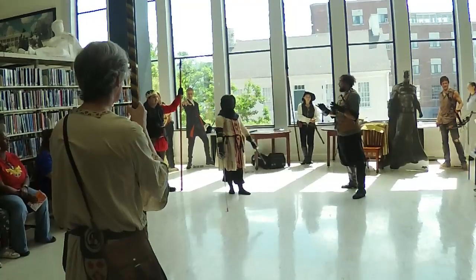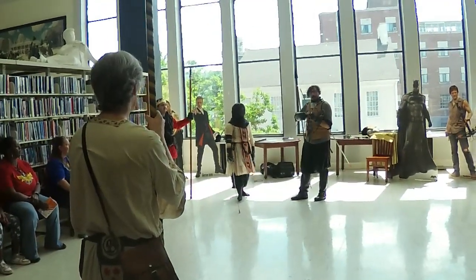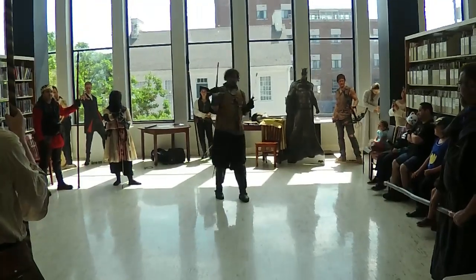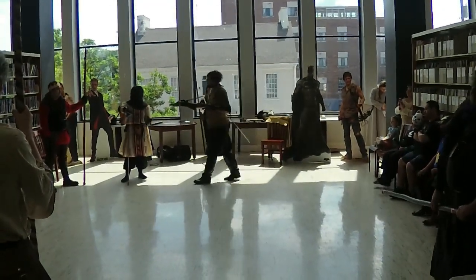We have two different styles of daggers. So mine has this nice cross guard. This one has what's called a sail guard, where this piece of metal is here to defend your hands. It looks like a sail. That's why we call it a sail guard. Highly tactical.